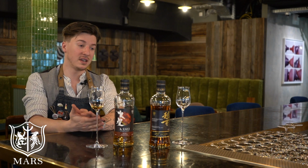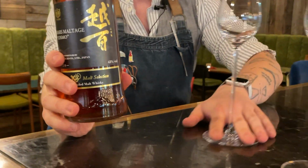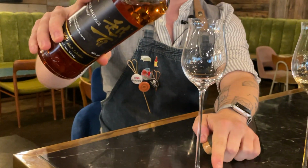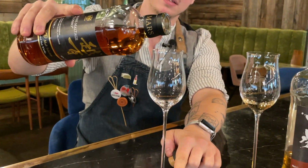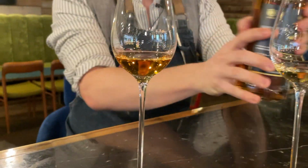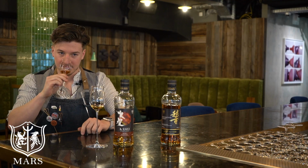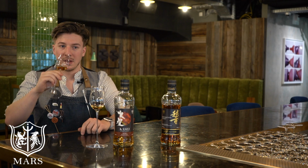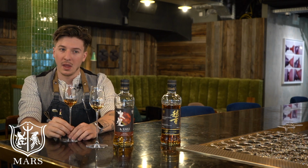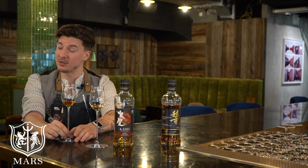So the second whiskey I'm about to try is Mars Cosmo. This whiskey is a classic blended malt. Let's give it a try. I would say on the nose it has really nice vanilla notes with some sweet and red fruit.